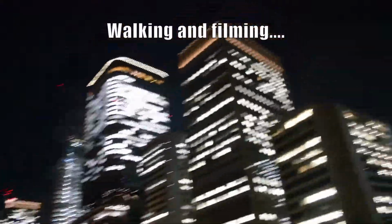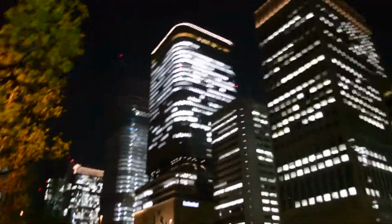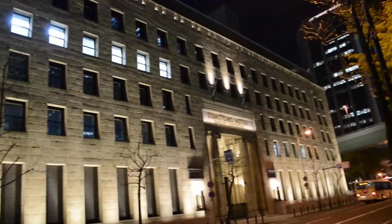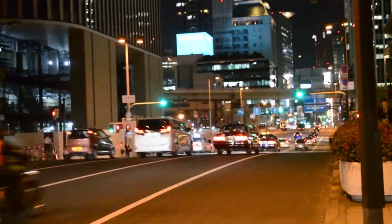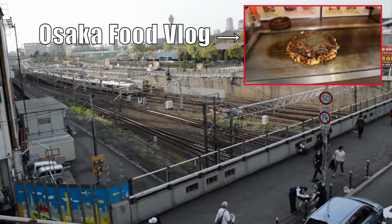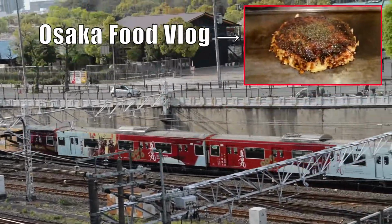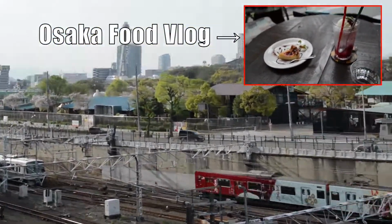Alright, this is the Yodoyabashi part of Osaka. Kind of the city hall area. It's right there. It's a pretty businessy part of town. We're gonna go to a craft beer place. You'll see that in the other video. Midosuji goes south, Yotsubashi Suji goes north. That's heading towards Umeda over there. Salvation was the promise of Amemura.